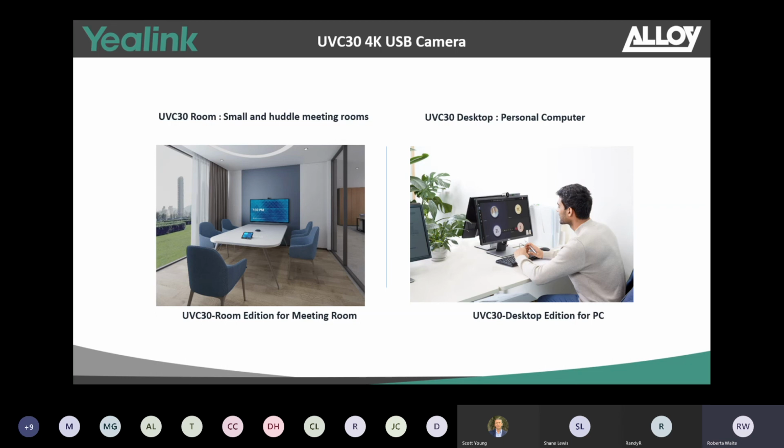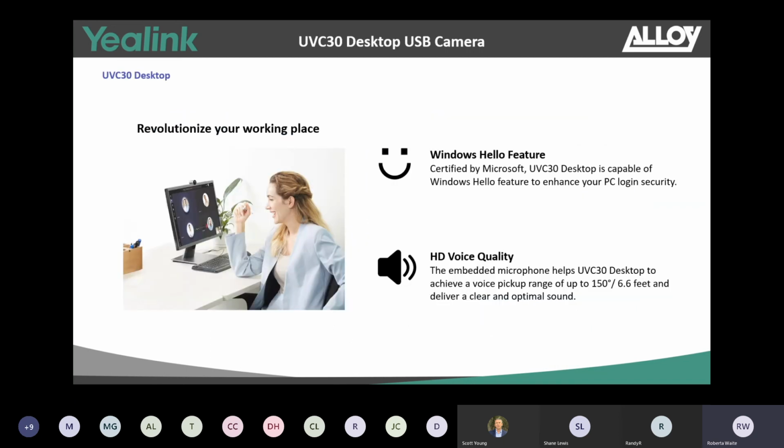There's going to be two versions available, one for room and one for the UVC30 for desktop. The desktop version includes a mic. It has a slightly shorter cable as well, and it'll have other features like, for instance, the Windows Hello feature to launch it. It'll also have a slightly different HD voice quality, and the voice pickup range of the built-in mic will be quite broad or long pickup. So 6.6 feet, it's about 2 meters, and also it's a 150-degree view because you are up closer to the actual camera itself.